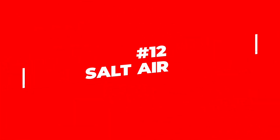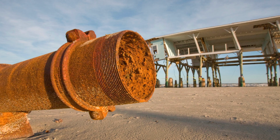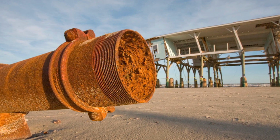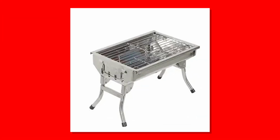Now, I had absolutely no idea about this when we moved down here, but the salt air is really rough on everything. And I'm telling you, everything rusts. Everything. You may find yourself using galvanized steel nails and screws and barbecue pits. This salt air is really something to consider before you move to the area.